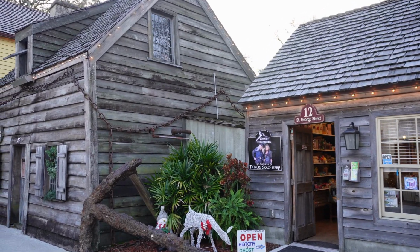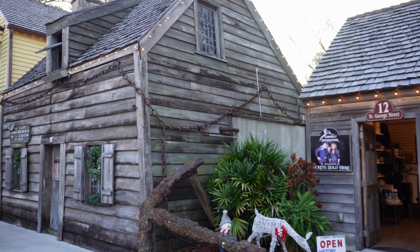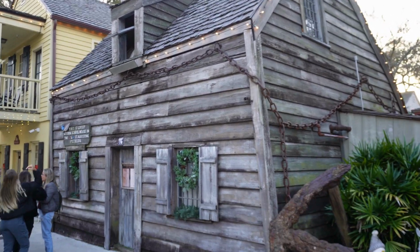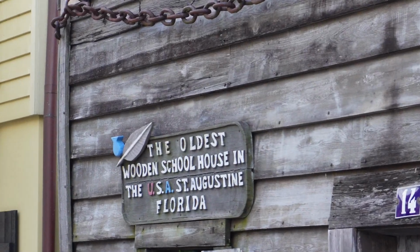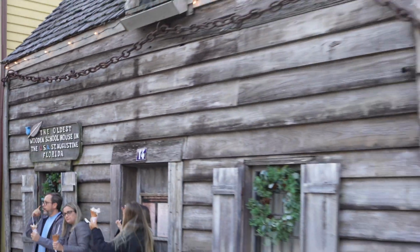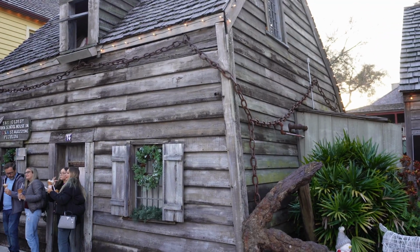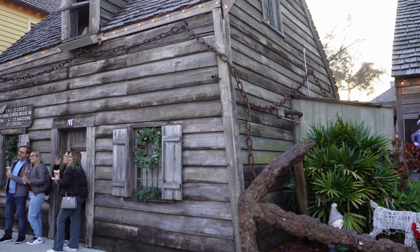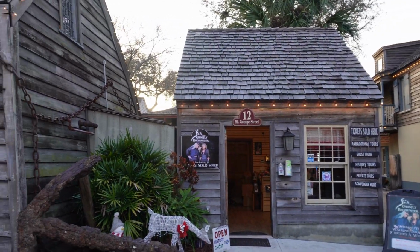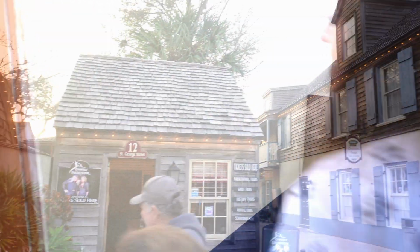This is the oldest schoolhouse in the USA, according to the historic society. I can't go in it, but check it out. Several hundred years old. Thank you very much. Appreciate it.